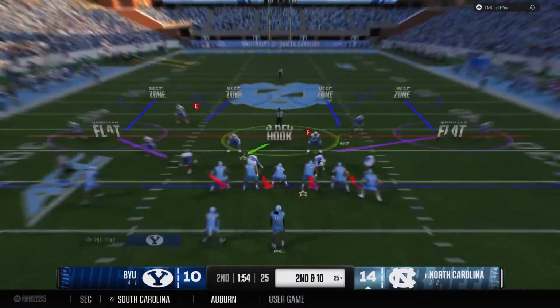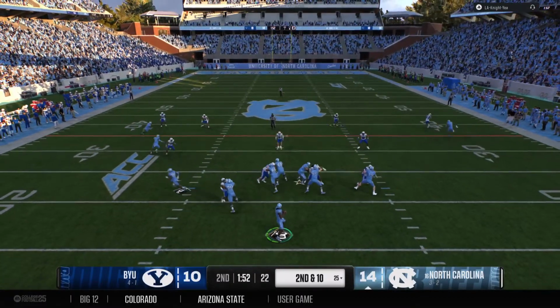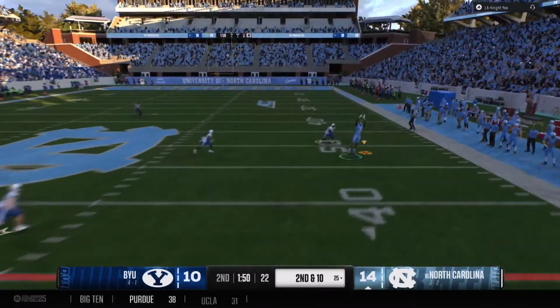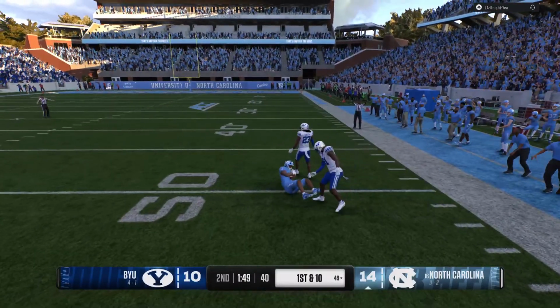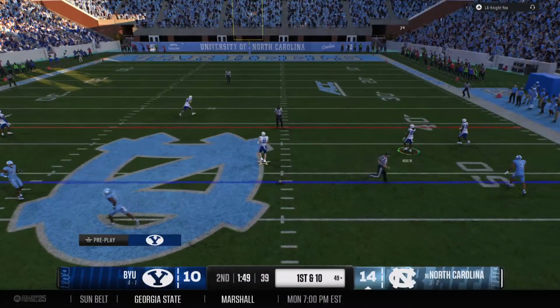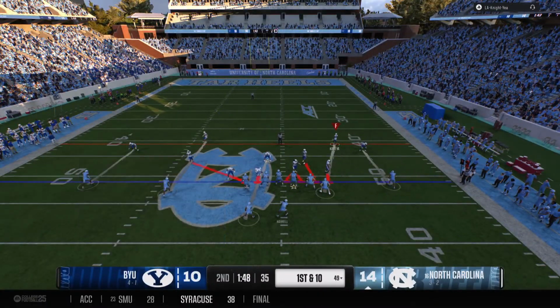After the incompletion, it's 2nd and 10 from their own 25. Couldn't connect on first down. Now back to the air. Gonna throw it to the right. He's got his man. And jump plays are the name of the game, and they get one here before the defense finally makes a stop.